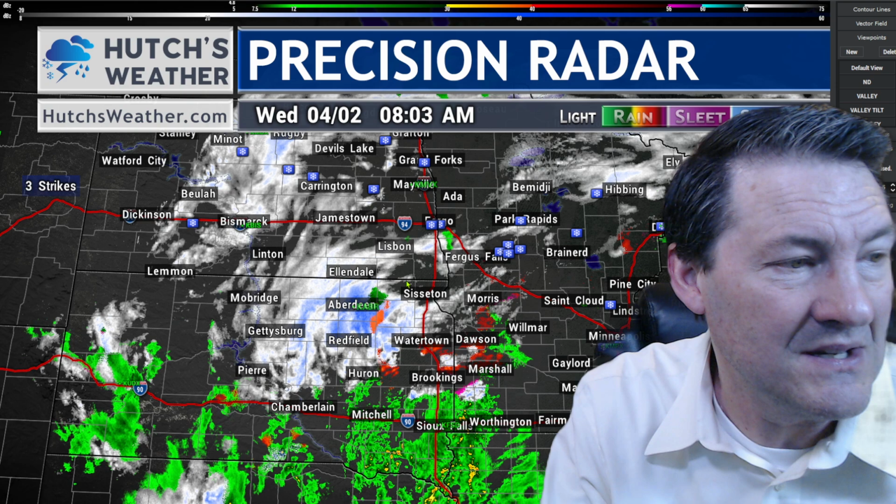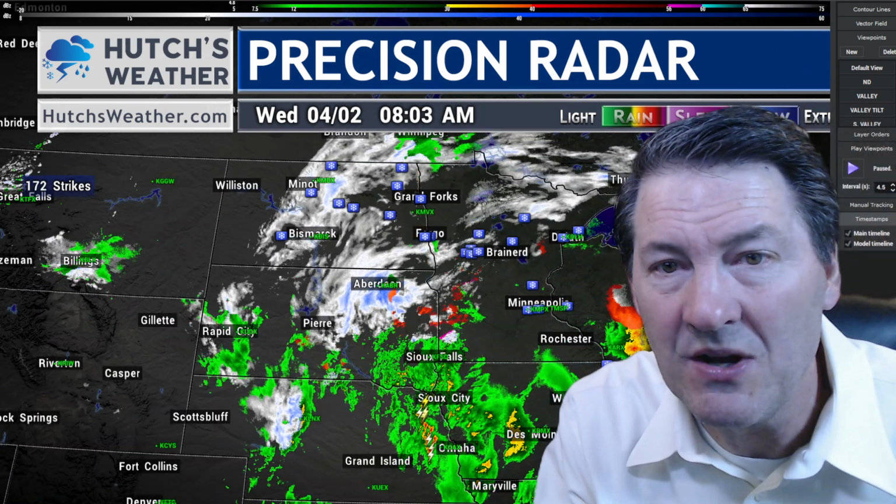That's going to be making its way through southeast North Dakota and lifting its way up towards places like Fargo, Fergus Falls, Park Rapids, Minnesota, the I-94 corridor, Alexandria, Minnesota, to near and north of St. Cloud towards Brainerd. That's where that heaviest band is expected to resume as we go through the day.